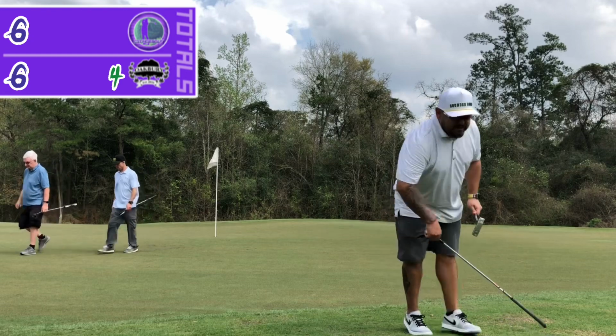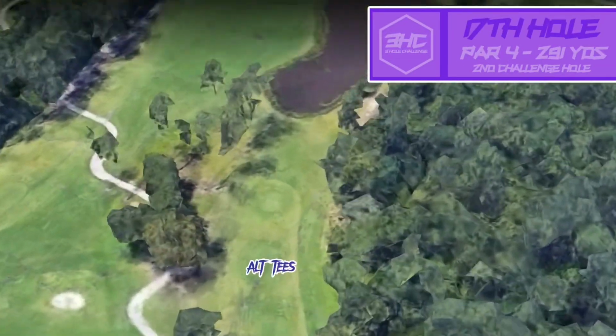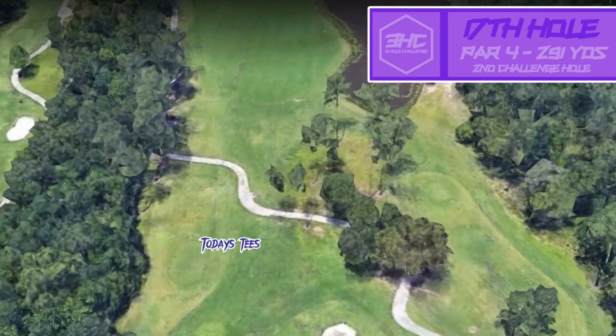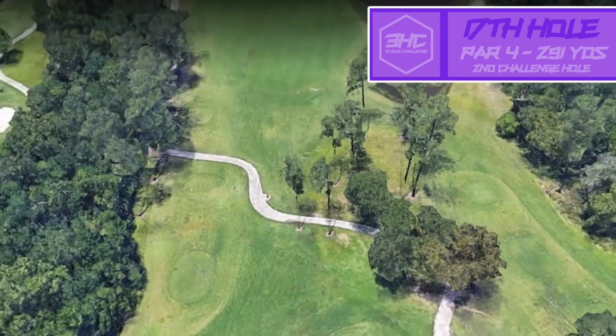The second hole in our challenge is the 17th hole on the Tradition course out at Cypresswood in Houston. This is an alternate tee box on the right side looking over the water. We're playing it from the left tee box, looking down the fairway the whole way. Usually a pretty straightforward, easy hole.